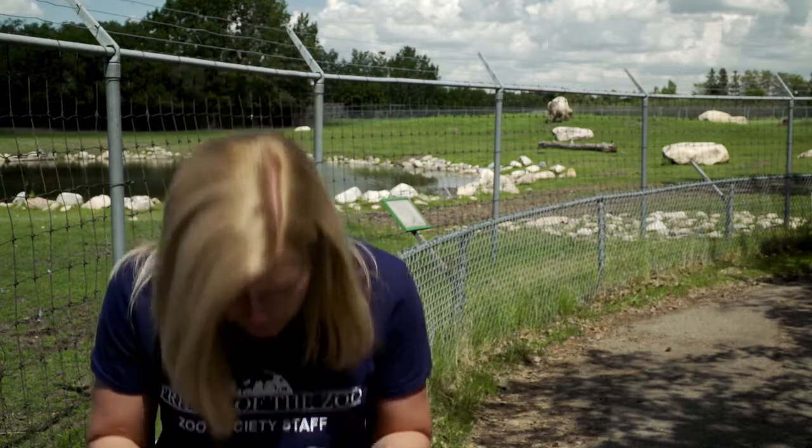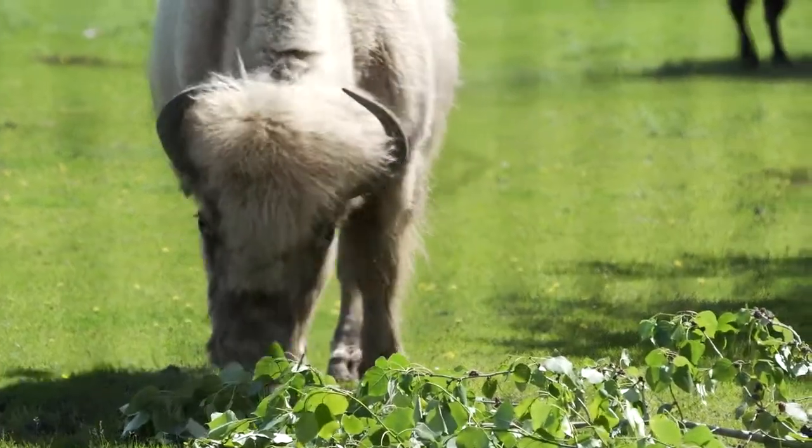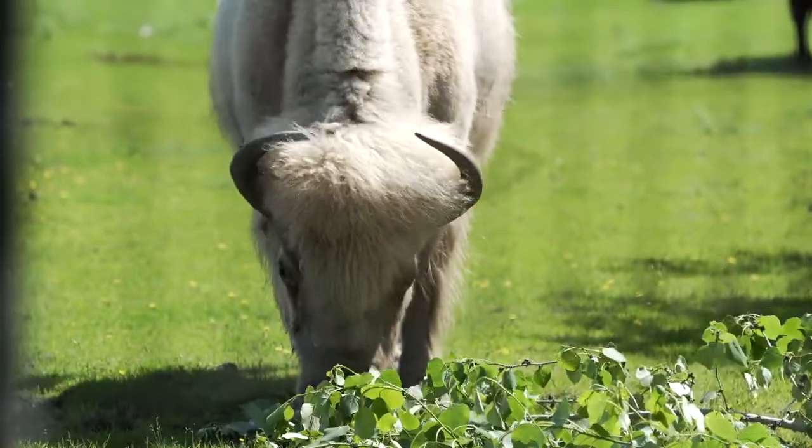I tip my head down. Where do my eyes go? My eyes go to the ground, but not with bison. They have eyes on the side of their head. So when they're tipping down to eat, they can see what's going on around them.